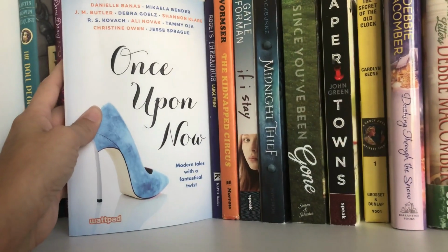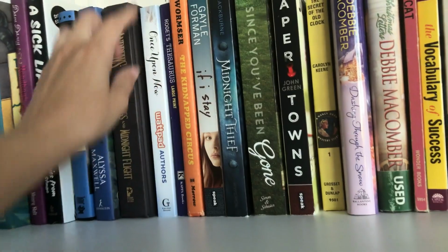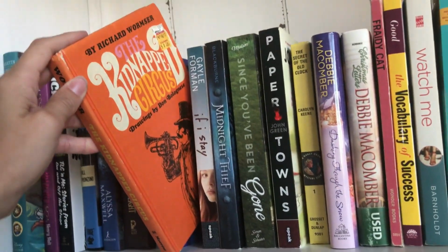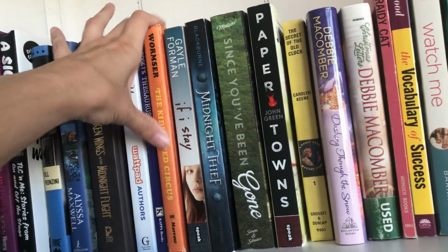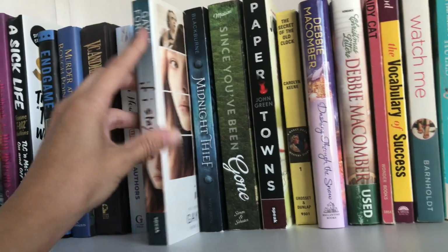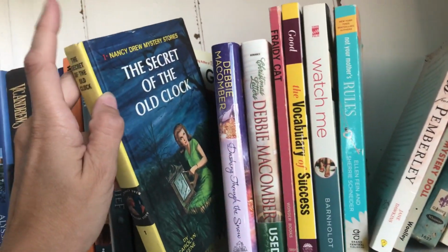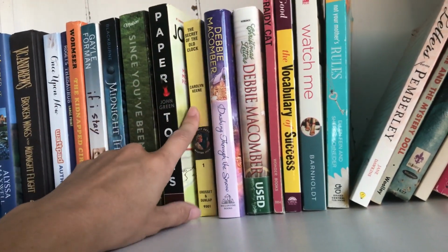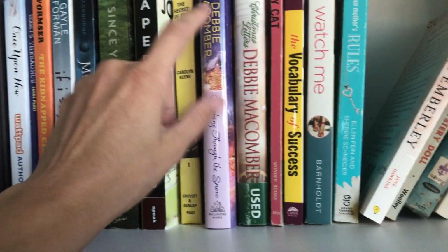Once Upon Now. Hey Sierra, can't believe I found it. This is from Dollar Tree. This is just a thesaurus. We've got The Kidnapped Circus. I got this at Half Price Books when I was doing book hauls or something. If I Stay, we just talked about it. Midnight Thief, we just talked about those. Here's Nancy Drew. I also want the whole Nancy Drew series too. So we'll be collecting those and then dedicating one whole section to Nancy Drew. So we'll definitely probably have to double up on hers.